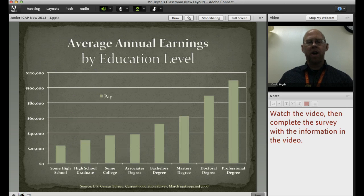Okay, now here's where I want to talk about loans again. But first, let's go through what the chart says. It's basically how much you get paid, and it's based off of education level. So you can see, generally speaking, the higher the education, the higher the pay. Right? This is pay by year, right?